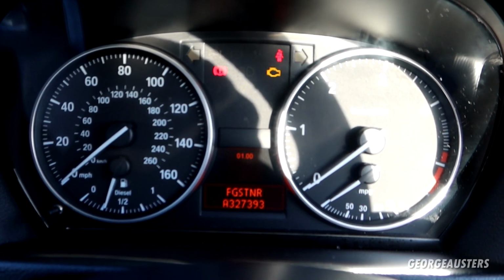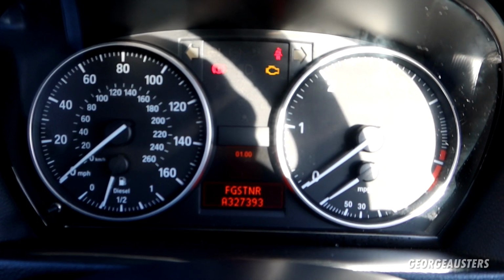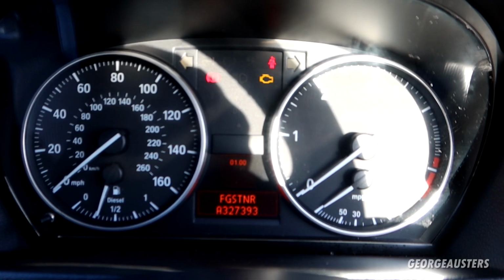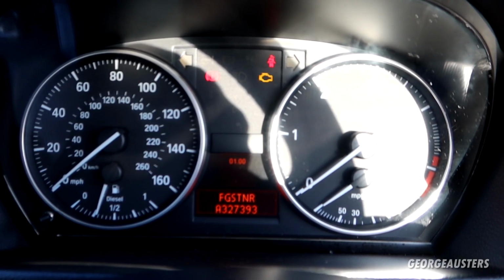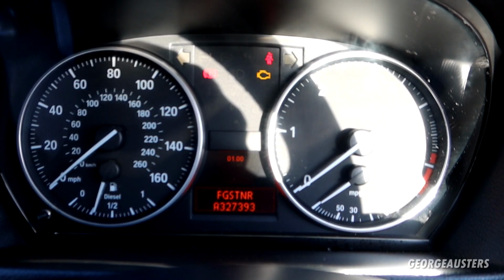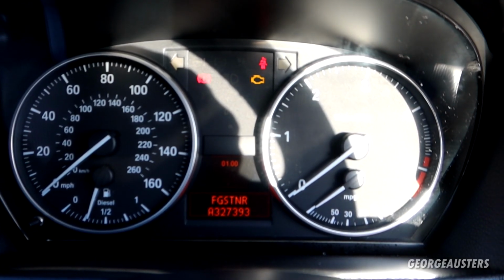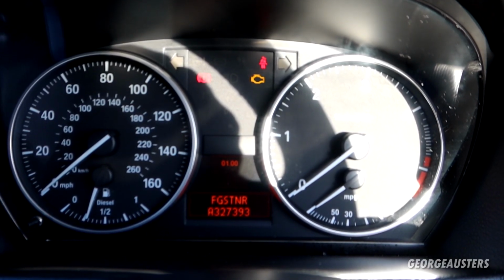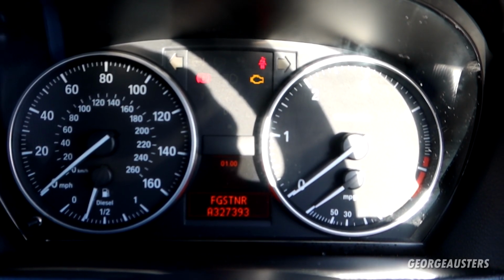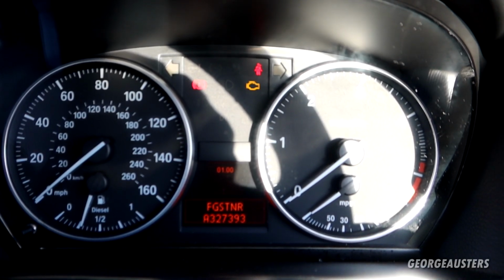Now, as you can see, we have a letter followed by 6 numbers. Now, ignore the first number. It is just the 5 last numbers that we want to add up. So 2 plus 7 is 9, plus 3 is 12, plus 9 is 21, plus 3 is 24. Now bear in mind, this is the last 5 digits of your VIN number, so it is of course going to be different in every case. So you want to add up those 5 digits and then keep that number in your head.